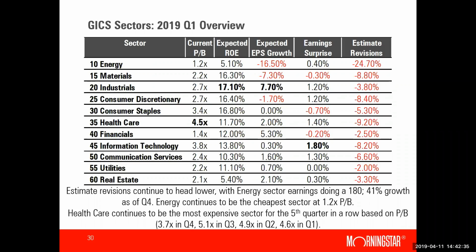So you're pretty much getting 1 for 1 there at the end of the previous quarter. The other thing to take note here is that the healthcare sector continues to be the most expensive sector for the 5th quarter in a row. These are just the historical valuations based on the price to book. So just something to keep in mind if you do have a heavy weighting on the health sector within your portfolios.